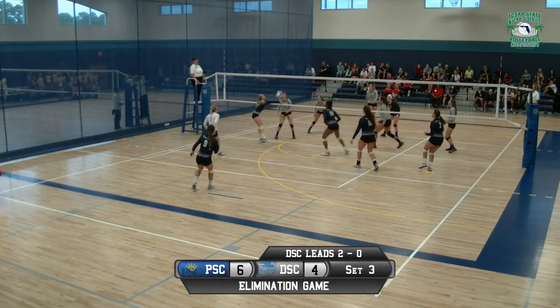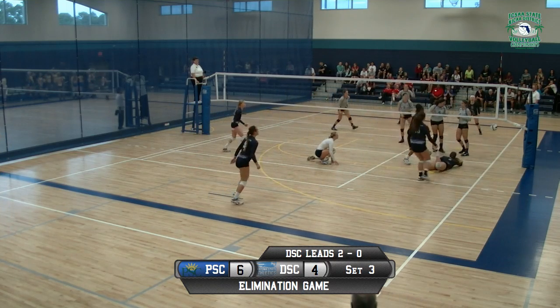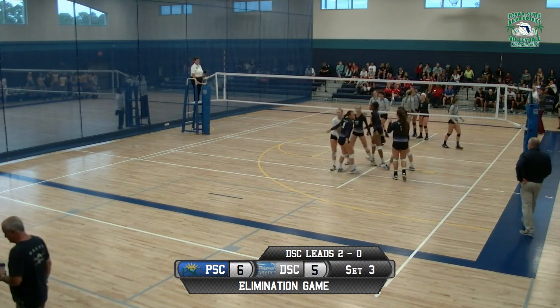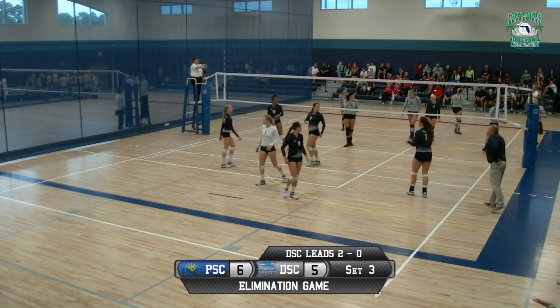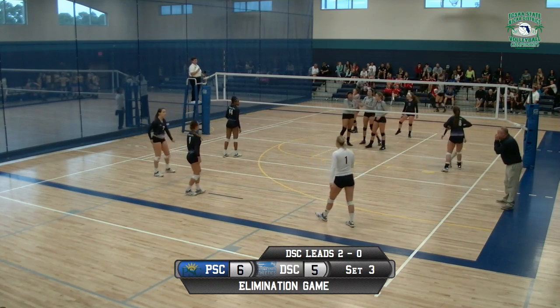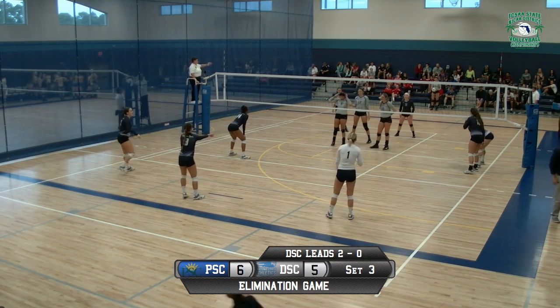Daytona to the middle, hitting a 31, picked up by Stange. Sarah Lewis gets blocked. Sharp gets dug by Pensacola. They try to go back to Sarah Lewis, and she gets blocked.